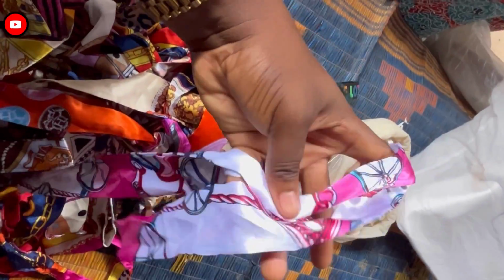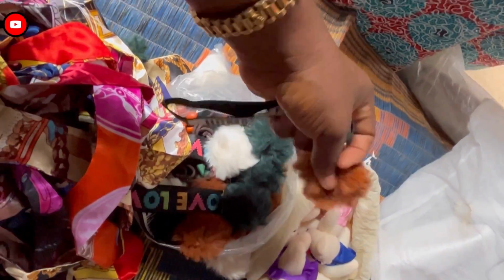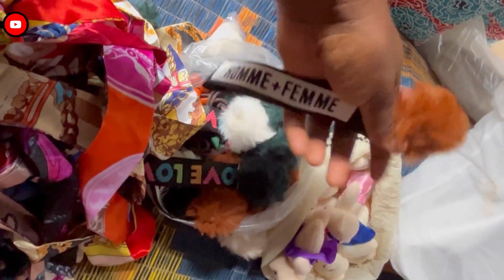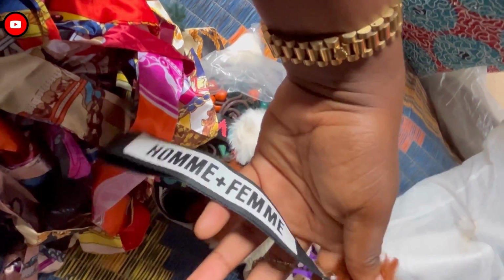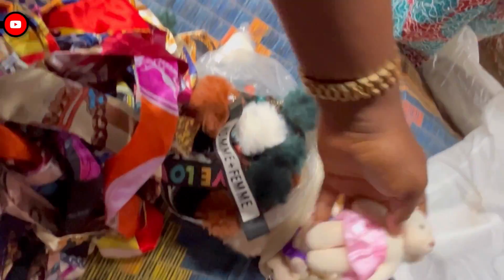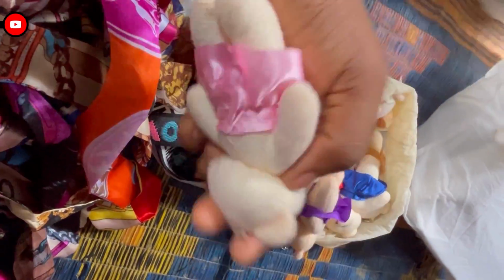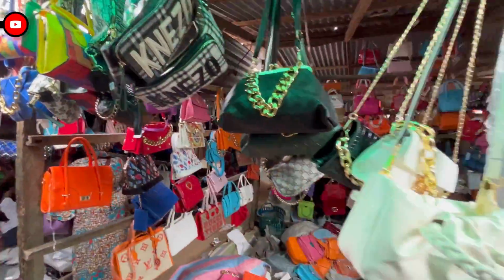This one, how much do you sell them? 100 now. Okay. So you can actually get this one for your bag and it's 100 naira. Everything here, including the teddy bear. Wow. So for those people that like to have accessories attached to their bags, she sells this for 100 naira. Even the teddy bear that they add is 100 naira. So you can use it to tie your bag.